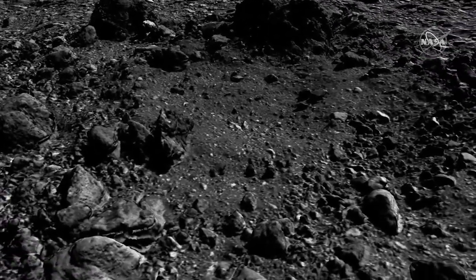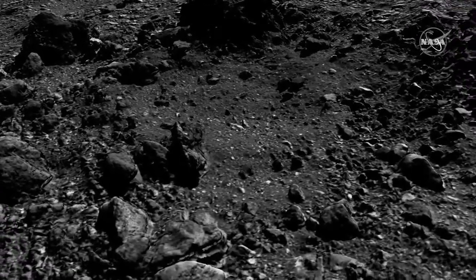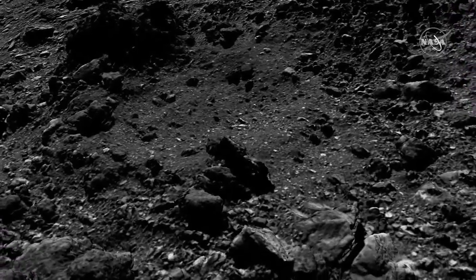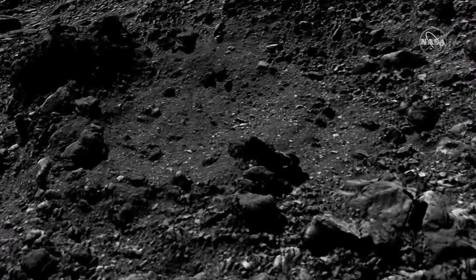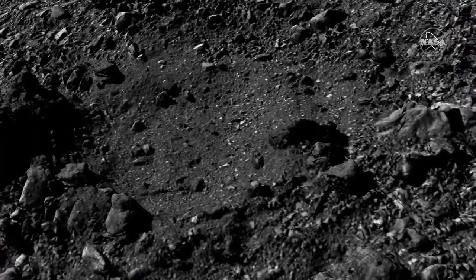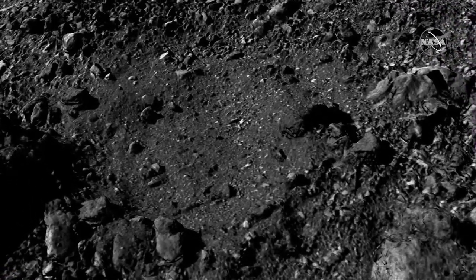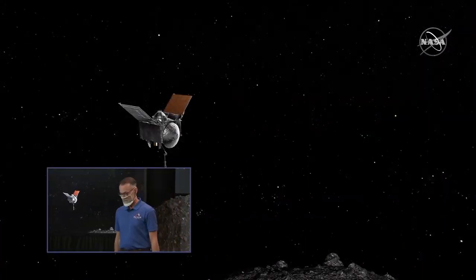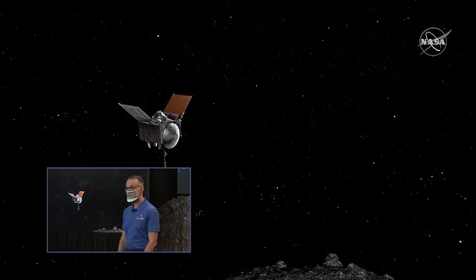And of course, the final parameter that we were looking at was the scientific value. And I can tell you the good news is any sample from Bennu is scientifically valuable. We've seen these hydrated clay minerals. We've seen organic molecules, carbon-bearing minerals all over the surface of the asteroid, exactly the kind of material that we're hoping to bring home. So I understand the next big milestone we're looking for here is something called match point.